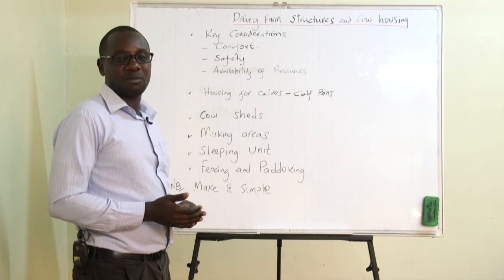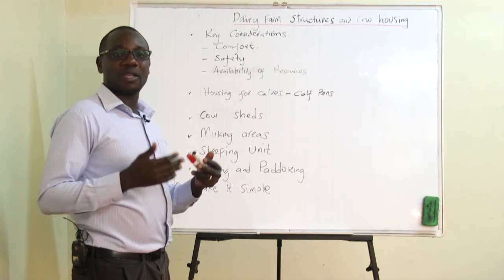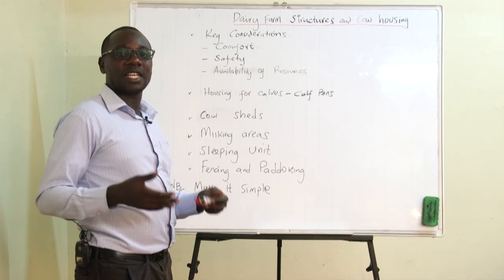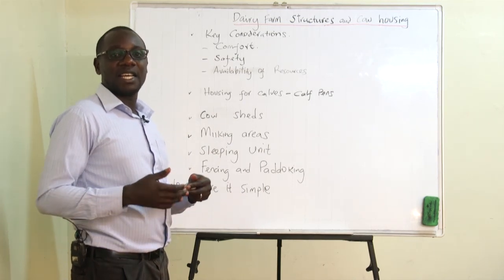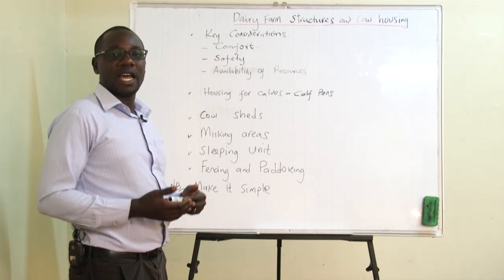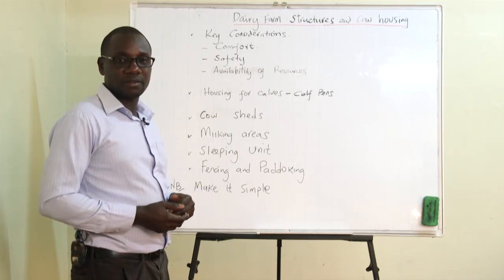When a cow is comfortable, she will be able to produce more milk because she's exposed to less stress, and the body functioning will also be facilitated by the good environment and the comfort that she enjoys.